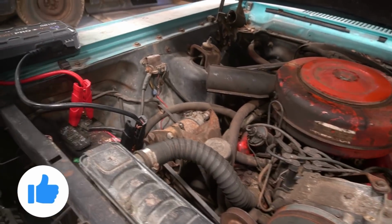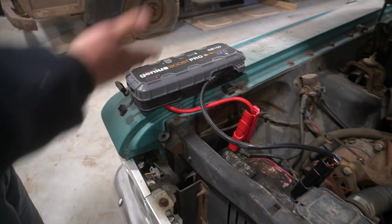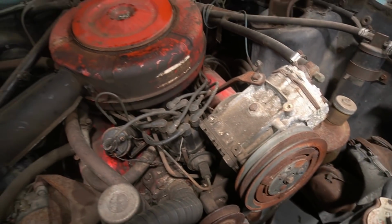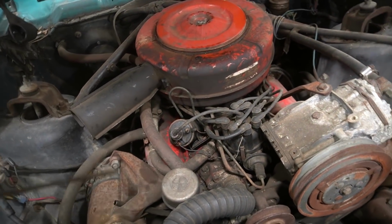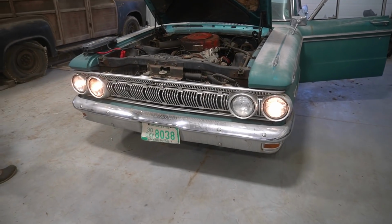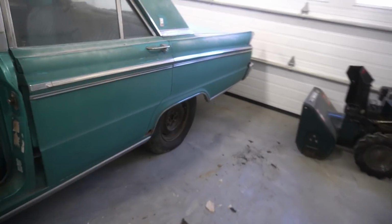Yeah, that won't start it. Oh, that's a big jump box. Oh yeah, this thing's got some power. Right to 12. Yeah, 12. There's oil on this guy? I can imagine. That's one thing my father always was meticulous about, keeping the oil checked. That is clean. Got a light out. All right. Let's see what we get.